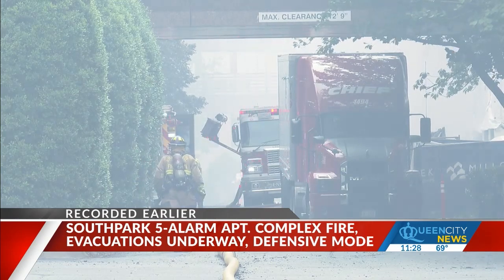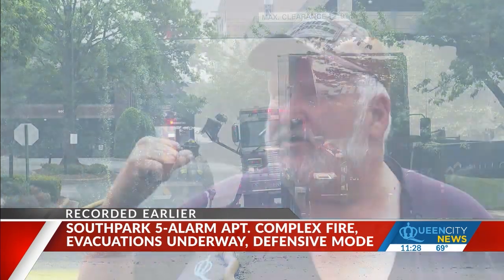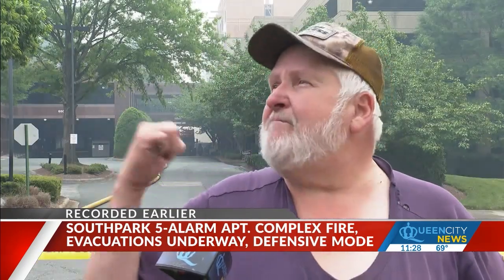They told me to move up and get out of here. I said, I can't get out of here. My truck is taller than the canopy between the parking deck and all. It ain't but 12.9. My truck's 13.6. It didn't get on fire till after I backed in.